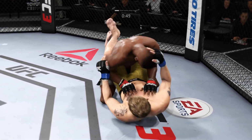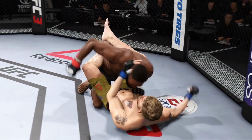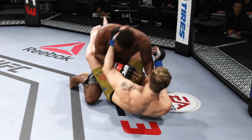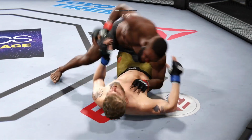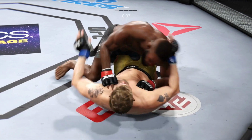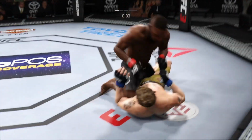Oh, and he's able to land a strike there from the bottom. Nicely done by Alexander Gustafsson. Big shot from the bottom. And look at that, passes that guard like butter. Well, just because you're on your back doesn't mean you can't throw offense. Staying busy here, you like to see that, Joe.